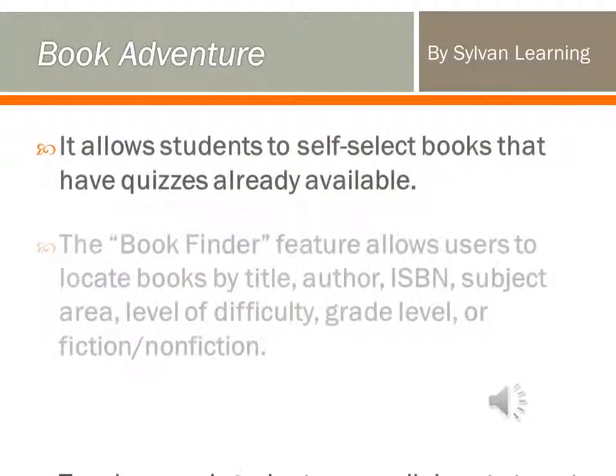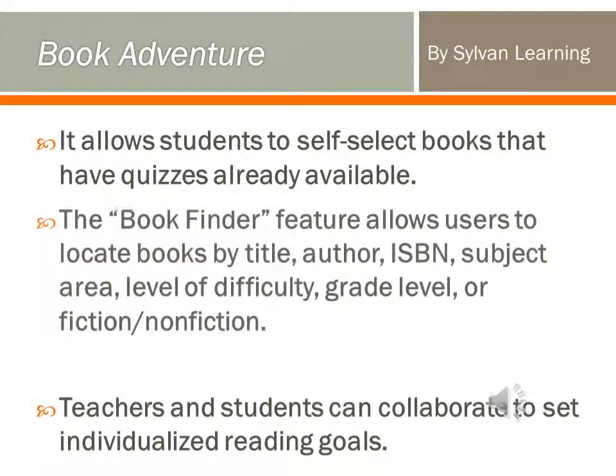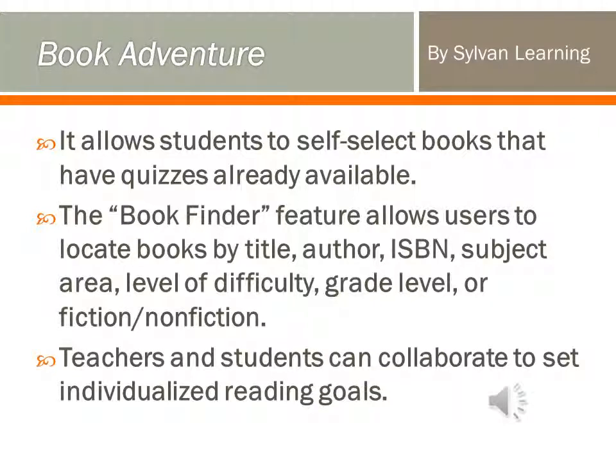Book Adventure is a free online reading program that was developed by Sylvan Learning to encourage reading through interactive tools, games, and motivational rewards. It is similar to the Accelerated Reader program in that it allows students to self-select books that have quizzes already available, approximately 8,000 titles across grades K through 8 currently. Students can locate a book with an available quiz by logging in and accessing the book finder.